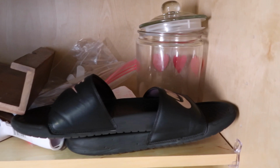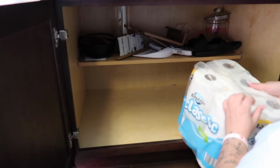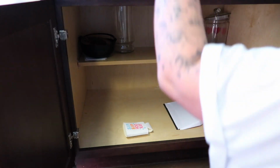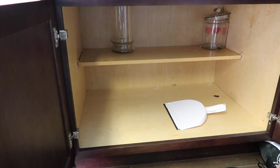So now I am in the cabinet to the right of the kitchen sink, and look at that, big palmetto bug. Oh gosh, I saw that and I was like, geez Louise, that's not the only surprise I find in here when I'm cleaning it out. You know, I thought this area wasn't too messy. I'm so glad I took the time to organize it and declutter and clean it. Wait until you see what else I find.